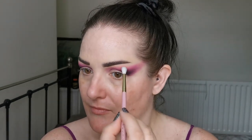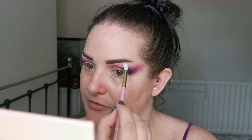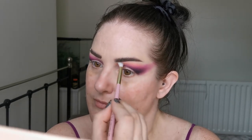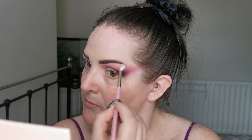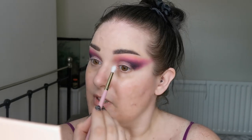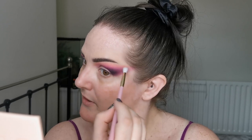And now I'm going in with Cocktail, which is the orange. I'm taking that on a fluffier brush because I'm using it to blend out. I don't want a solid line above that. Okay, this one seems to have pretty good pigment as well. Obviously, I'm not packing it on like I did the others. But yeah, I'm liking this. I'm liking this a lot.